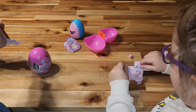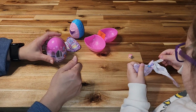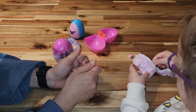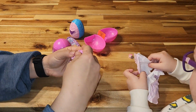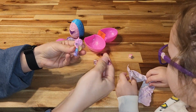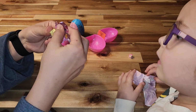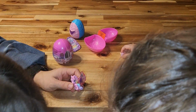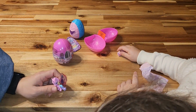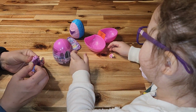Here's the wings. Look at her. Ooh, look at her long hair. That's cool. I have the wings right here. So you put one here, like that. And then one. Whoops! I dropped them. Okay. We got one pair of wings and one pair.